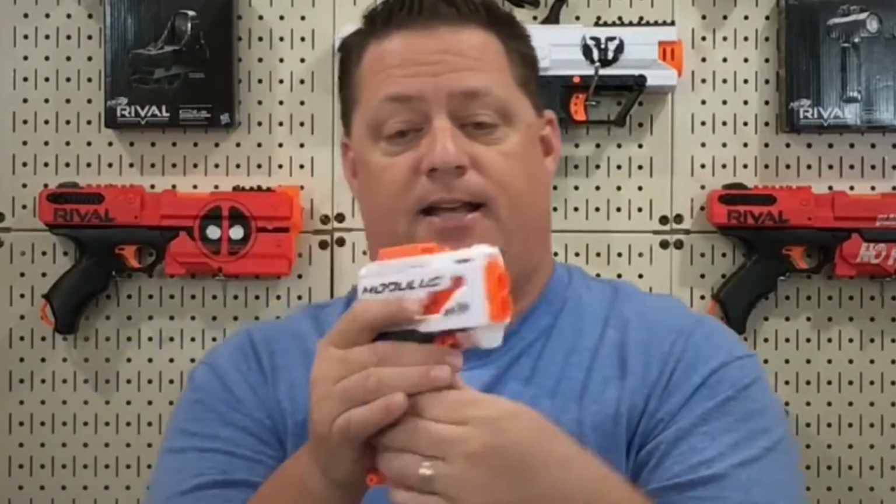And then we have the Grip Blaster from the Modulus line. It has a 2-shot capacity, same priming mechanism as before, but it also has this track rail up on top, so it can actually attach to the tactical rails on other blasters as a grip. Hence the name, Grip Blaster.